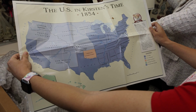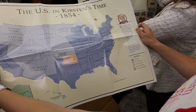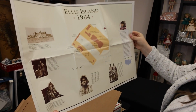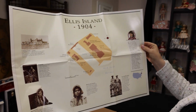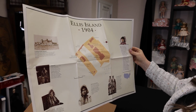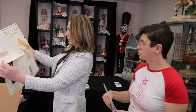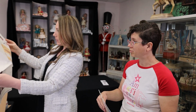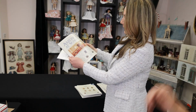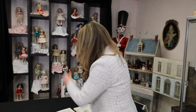So there you've got Kirsten, and it shows all the territories in the frontier and what her world was actually like. Here's Ellis Island, 1904, and it has information and pictures. This is really great, especially for a teacher. It's so thorough and well researched, and they really prided themselves in taking time to do it right. Teacher's guides, and these are thick guides. Yeah, they're chock full. It's fantastic.